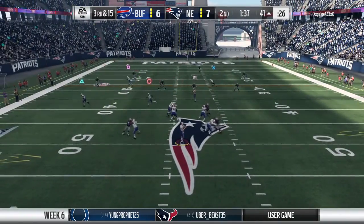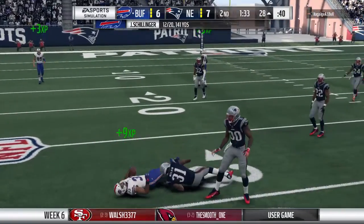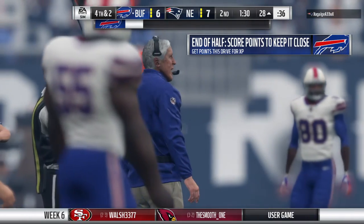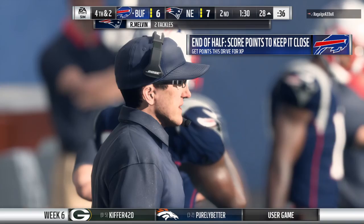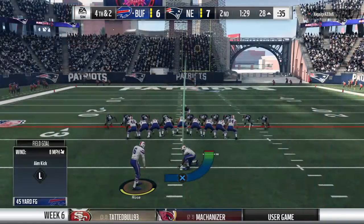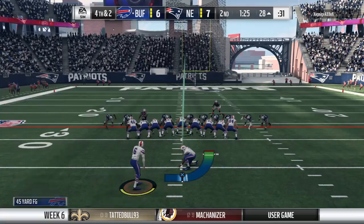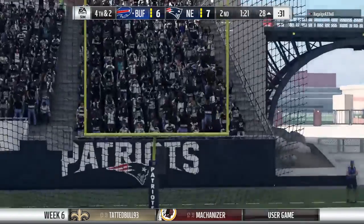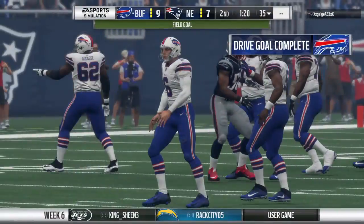Now on 3rd and long, they'll look to throw. And this time he's got the hook up. It's complete. And he'll go down at the 28. It's a pickup of 13, but they're still a bit short, and it'll be 4th down. So now here comes the field goal team for the 3rd time today. Spotted at the left hash, this from 45. And his kick is absolutely perfect. And the Bills have taken the lead.